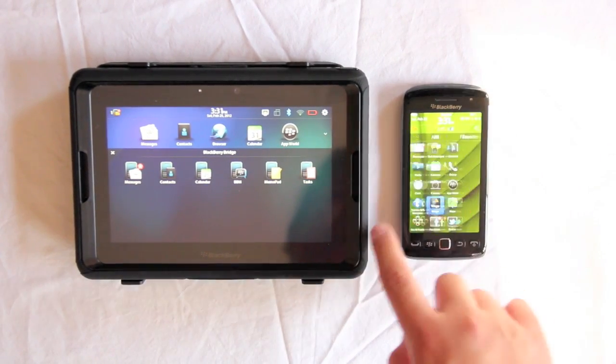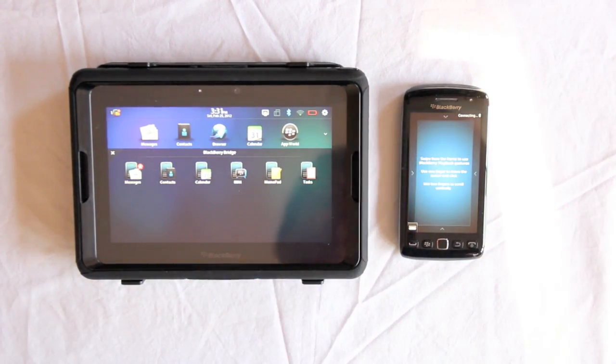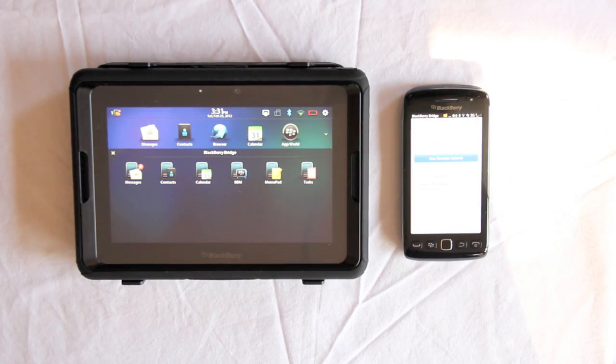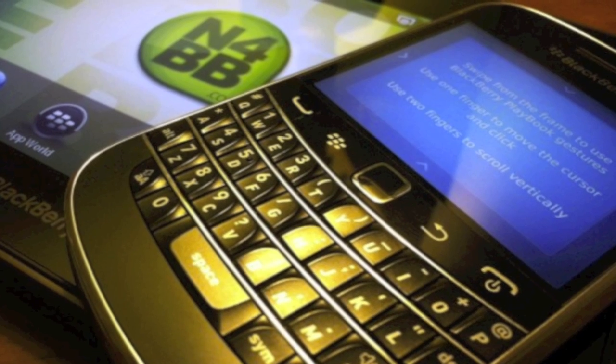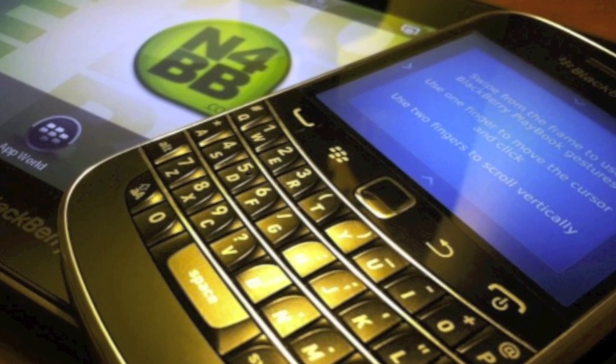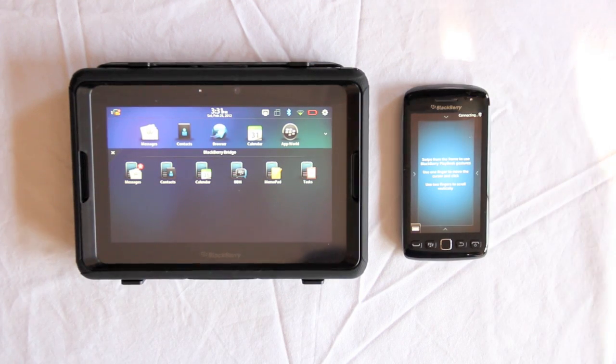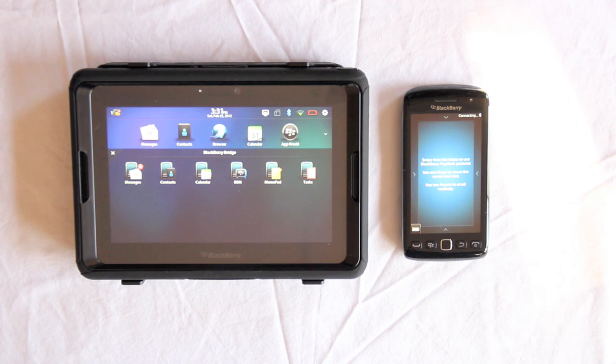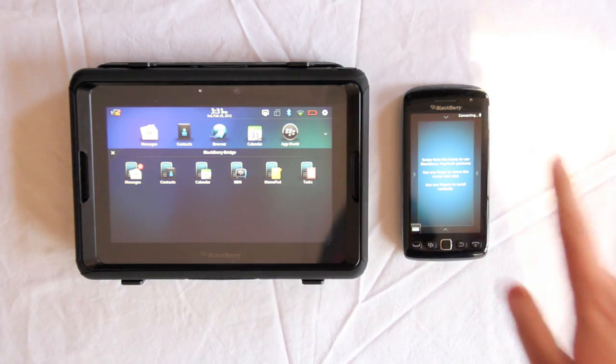So if we go into the smartphone, let's just go over to the BlackBerry Bridge app. Let's open it again. There's now an option that says use remote control, and if we click that, right now it's not working on mine. But what it does is allow you to basically remote control your BlackBerry from a distance. So if your BlackBerry is connected to a TV and you're watching a movie, you can use your smartphone to control it without having to get up at all.